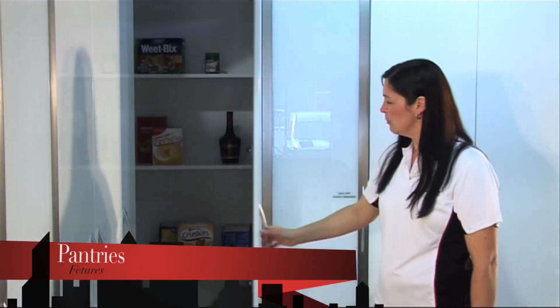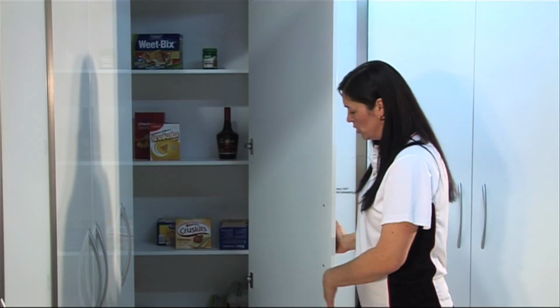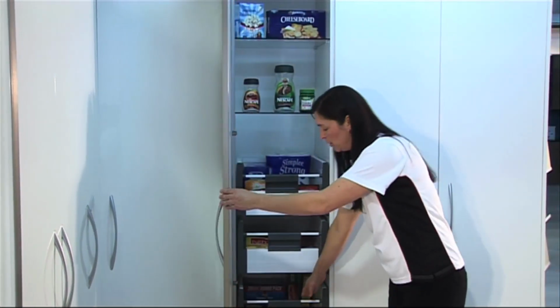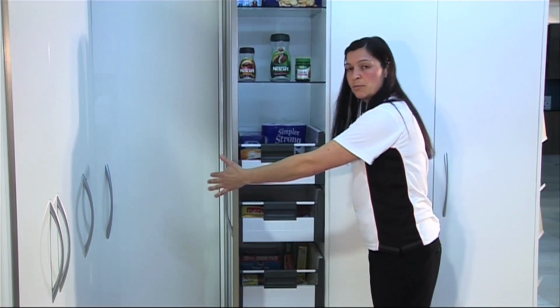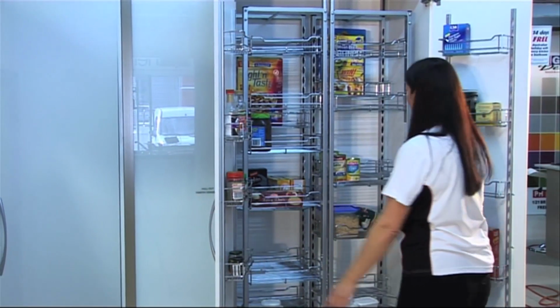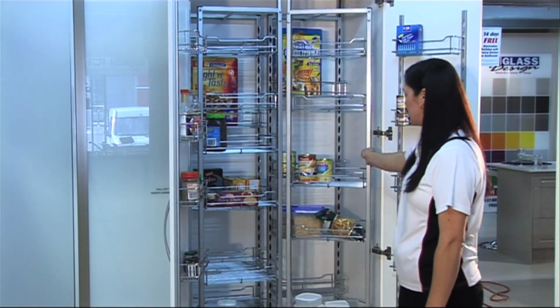One of the more old fashioned versions obviously is your corner pantry, which is plenty of storage, walk in. The other one is a pull out pantry idea where you can have drawers that pull out. They can be made any size. As we custom make all our kitchens, we can make them to suit. And then also our latest one, which is an individual pull out pantry where you pull out the individual baskets and access those.